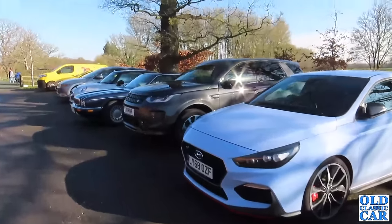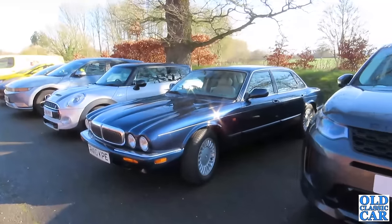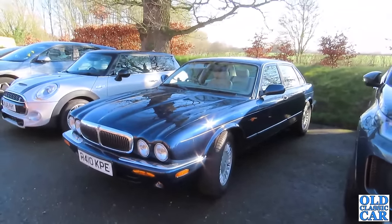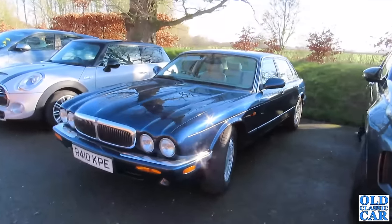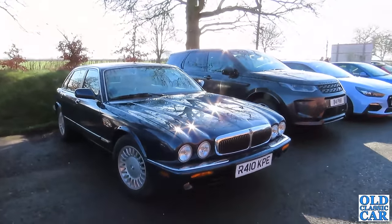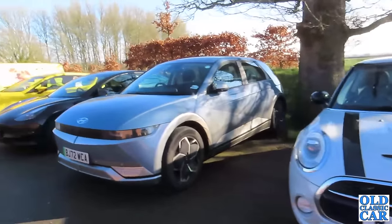Work our way down here and have a look at that V8 Jaguar that we saw pulling in before, an X308. This is the V8 powered cars, very similar to the X300, the six cylinder cars that came before, but quite a few differences, especially to the running gear, of course. That's quite nice to see one of those. We used to have an XJR in that shape, also on an R plate. That's a much missed car as well at OCC HQ.